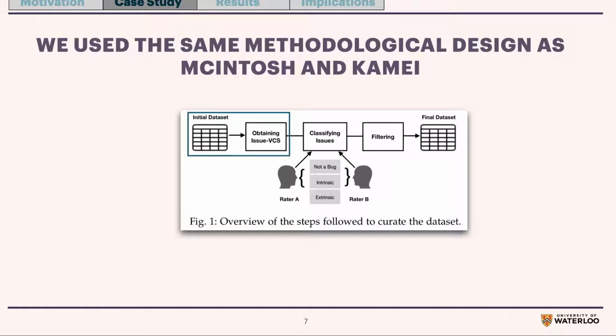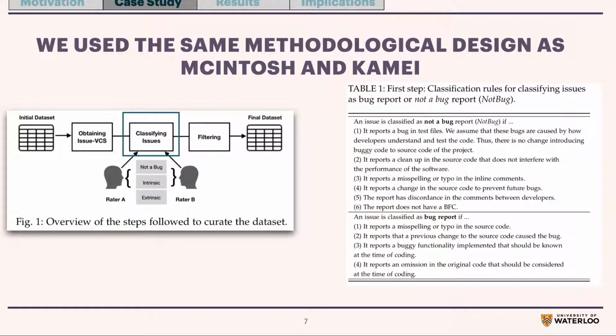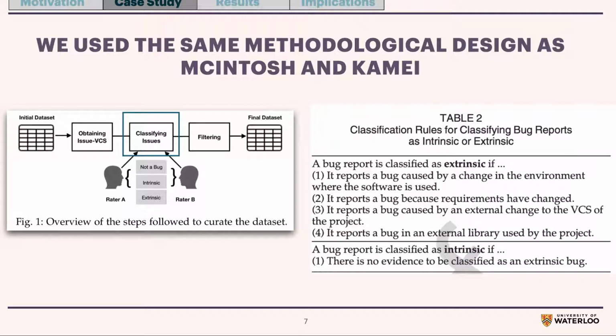We found it in the reproducibility package, and then we linked bug reports with bug-fix commits. Then two different raters, myself and a master student, classified the issues according to the original classification of Herzig et al.: is this a bug or not. Then, in the cases where we classified the issue as a bug report, we classified whether it was intrinsic or extrinsic following the classification rules that we previously defined in our paper.